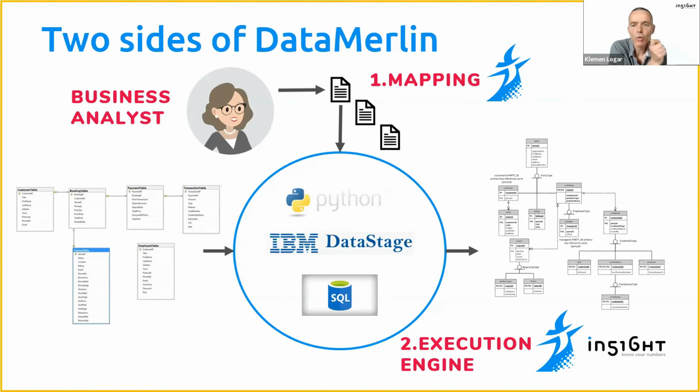So, and then this is the one part. How am I going to load one table? First, the mapping is created. Mapping creates a kind of recipe for the execution engine, and then this one table takes all the data from the sources, puts it to the extract stage, and then finally to the target table.